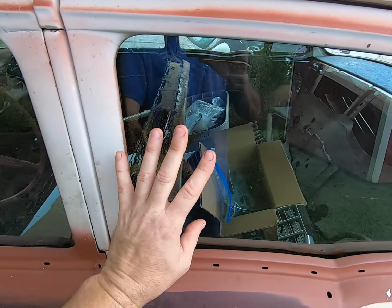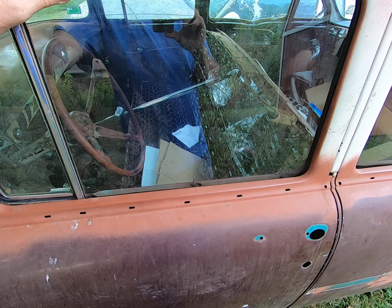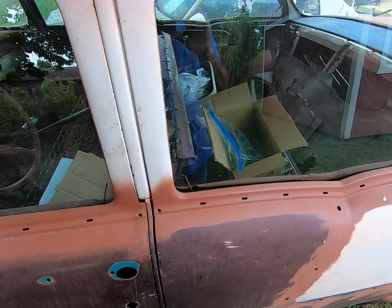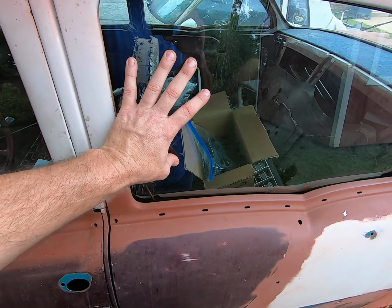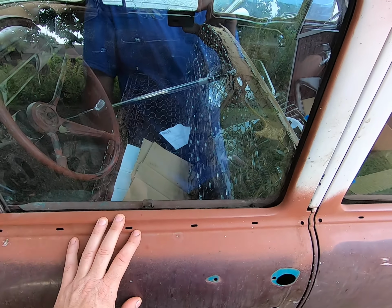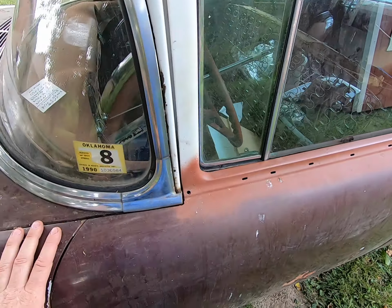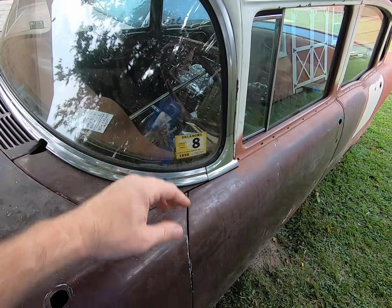Anyway, this door glass and this door glass has been replaced. I don't know if they were bought new from a catalog or if they were actually cut at a glass shop. This is laminated. But these are really, really nice. No delamination, no bubbles, no milking. Just really, really nice. That's the only two, though. The others are junk.